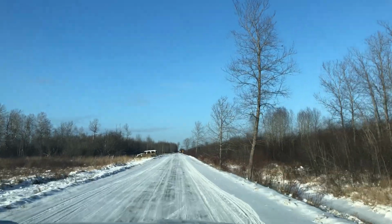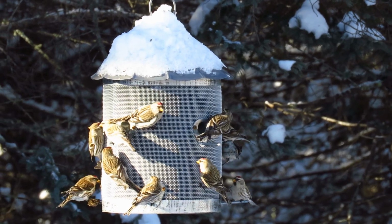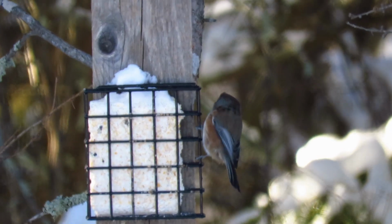After lunch, we decide that we want to spend a little bit more time at some of the feeders since we were still missing things like boreal chickadee, Canada jays, and some of the grosbeaks. So we head over to the Admiral Road feeders.